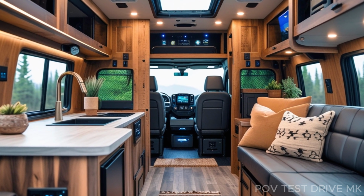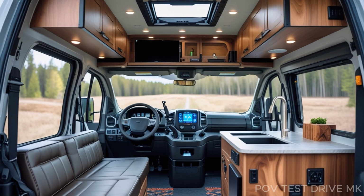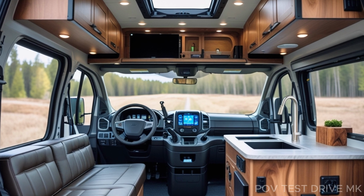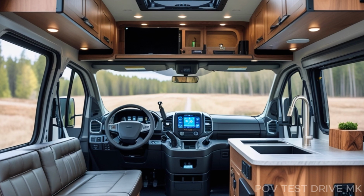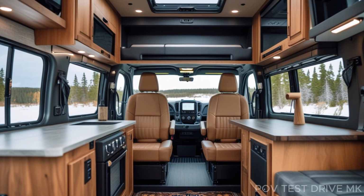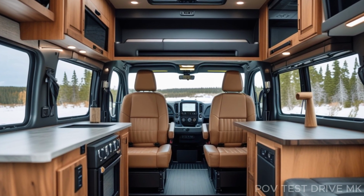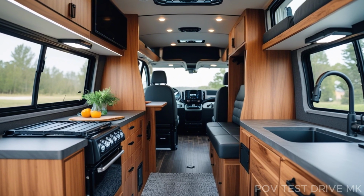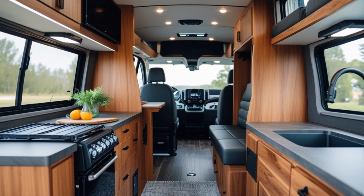All right, there you have it. My picks for the 10 best Class B camper vans to own. Whether you're chasing sunsets in the desert, camping deep in the woods, or just looking for a smoother way to travel, there's a van on this list that'll fit your lifestyle. From luxury rigs like the Airstream Interstate to rugged builds like the Storyteller Mode, each one offers its own flavor of freedom and function. The key is finding what works best for you, your travel style, your budget, and your comfort level. Class B vans aren't just about the specs on paper. They're about how they feel when you're living in them day after day.